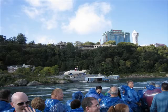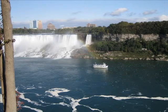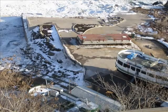And then I've got a shot here. We're returning to the dock. And then I took some shots from along the parkway. You can see one of the other boats going upstream, and then I got a shot of it going into the mist. It actually goes in a little further than that. It just kind of disappears. You can't see it.